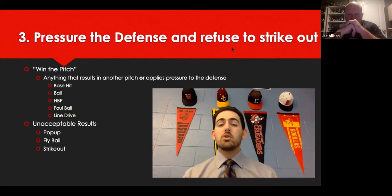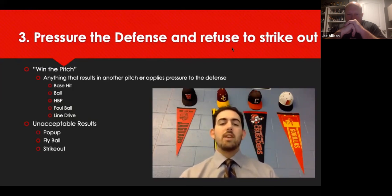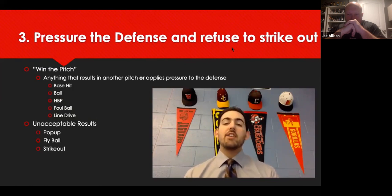So a foul ball with 2 strikes is a success. Now, go win the next pitch. Laying off a ball is winning the pitch. A hit by pitch is a success. Obviously, a line drive or a base hit is a success. But so is any ground ball.